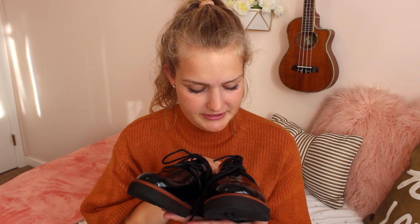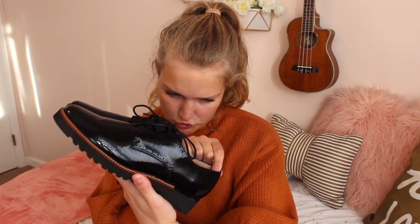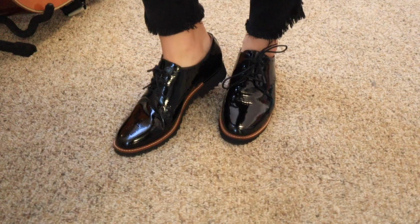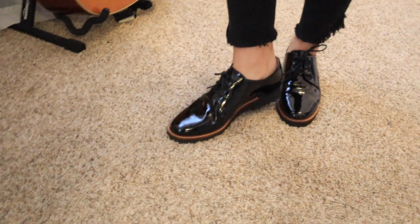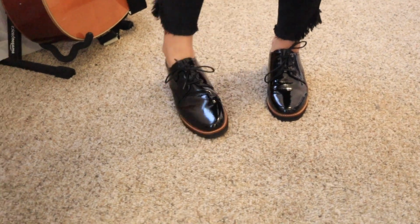I cannot tell you how excited I was to find these. They're by the brand Franco Sarto, and they're all man-made materials. They are shiny, so they'll actually wipe down nice. I'm really excited about that because suede just does not fare well in sludge and snow that we have in our lovely Ohio weather. Can you tell I wish I was still in Florida?